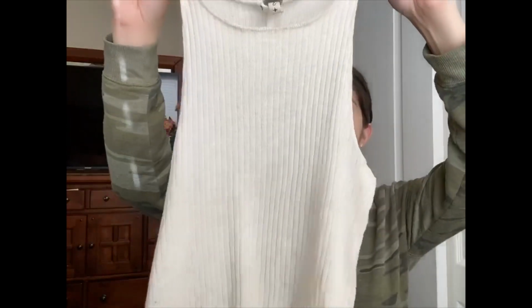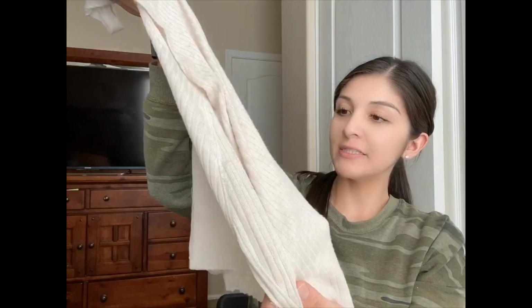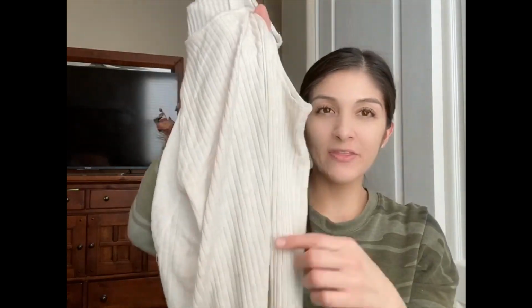Today seems to have been like a Free People day. I found a few Free People shirts, and this is another Free People tank. This is like just a tank top. It has some yellow spots here, but I think they'll come out with the wash. So I haven't washed these yet.